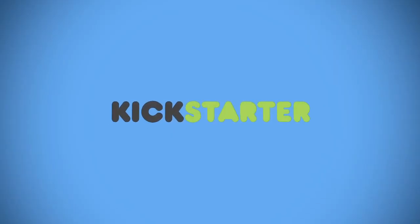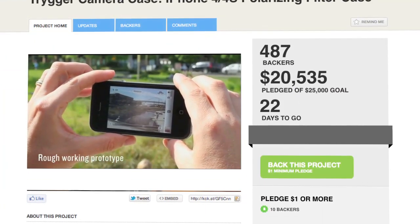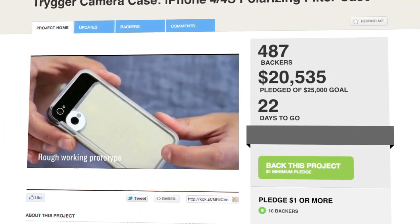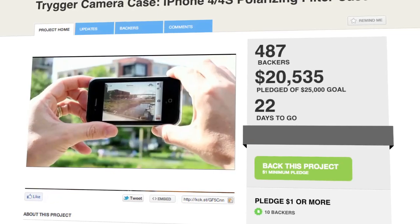The camera case will retail for about $50, but Trygger is offering the case for backers pledging $35 or more. The case camera add-on is nearing its $25,000 goal on Kickstarter. At the time of writing, it had just under $5,000 to go.